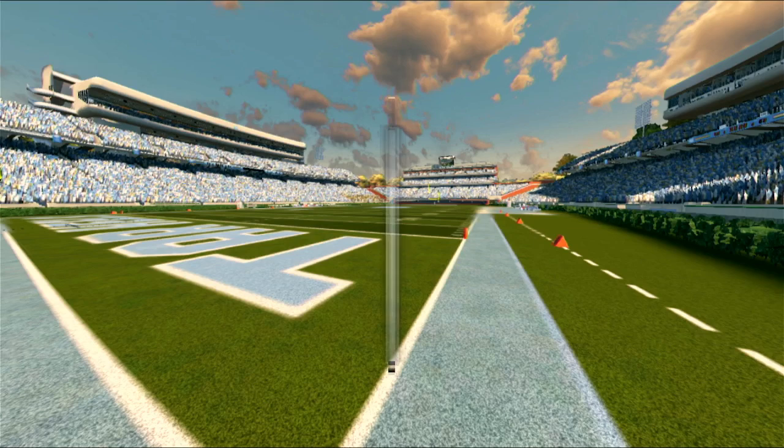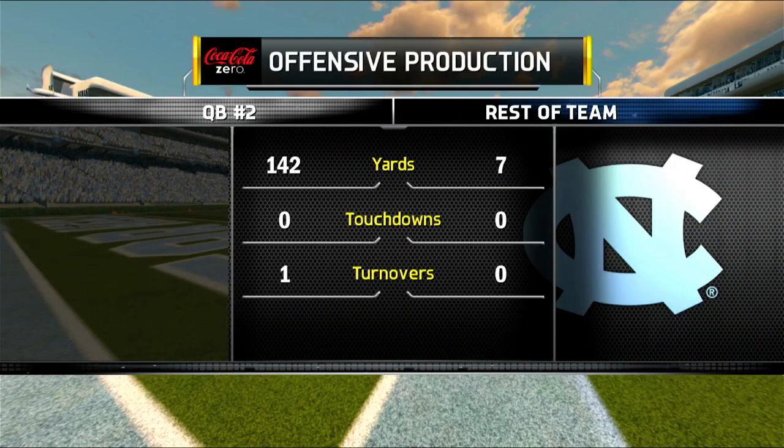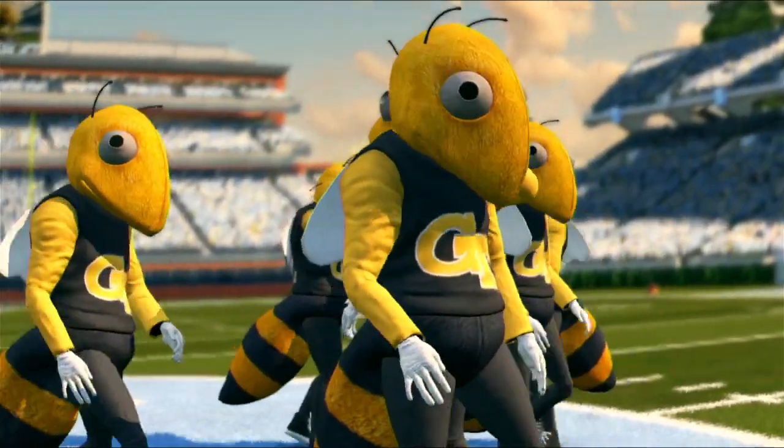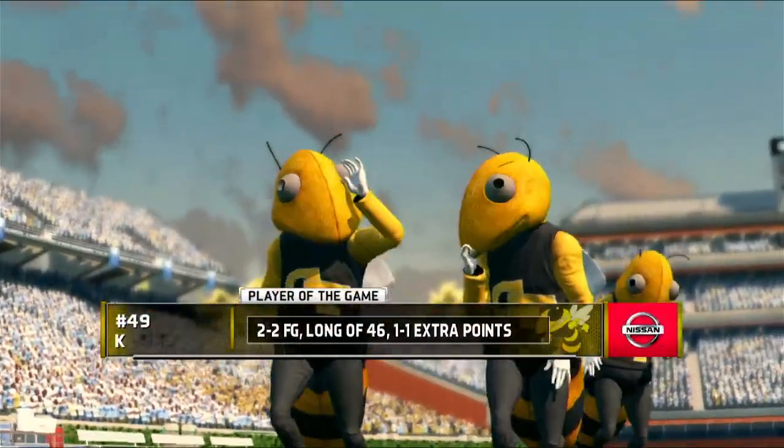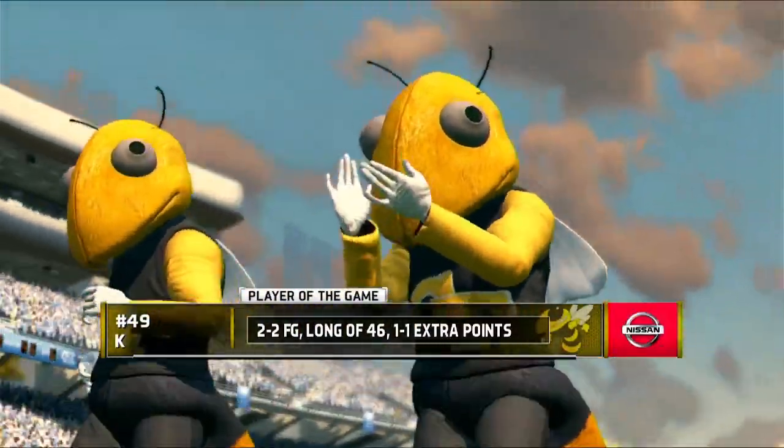North Carolina staff and really this entire team, I'm sure, is going to rally around this kid. Yeah, it's a tough loss for this team. I mean, they put so much into this game, but one thing about them is they're a team. And even though their star player had a tough game, I think they'll pick him back up and get him ready to go by next week.